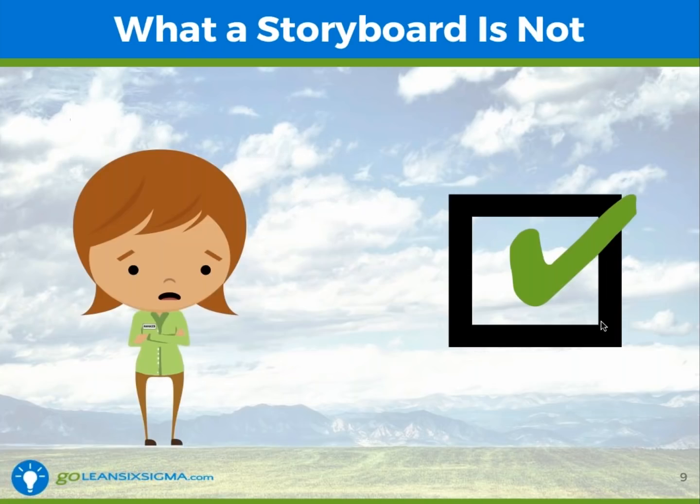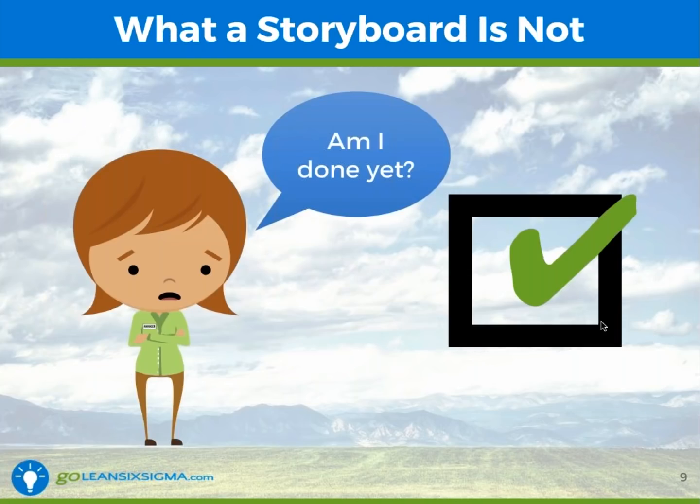So a storyboard is not check the box, right? People often approach it as a bureaucratic exercise. They leave it to the last minute. They leave the bare minimum. The project history achievements are glossed over, and that is a huge, huge loss, right? To your peers, to you, to the organization. This is your story, and you've got a great opportunity to brush up on storytelling skills and really document what great work you did. So let's look at what goes into that.